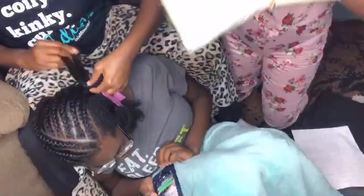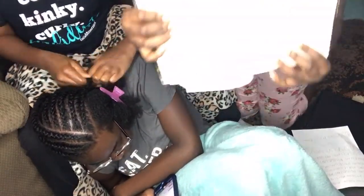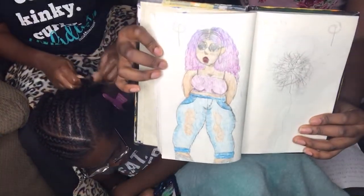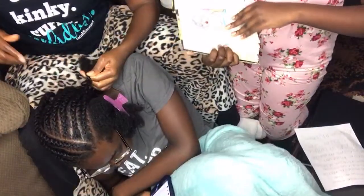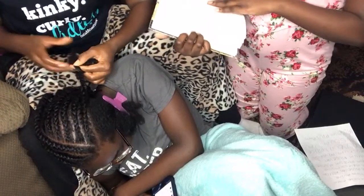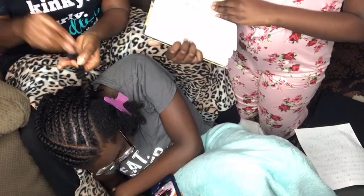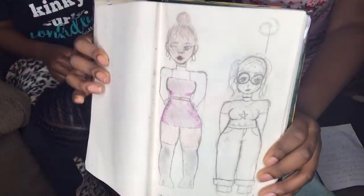So, do you ever trim their ends? Yes, I do. I haven't trimmed it in a while, and I think that's probably why it's tangling so much. You can look in the playlist called Trimming Natural Hair. You can see how I trim their hair. I need to put more cream here. But yeah, I think our hair needs to be trimmed. Yeah, I think it does need to be trimmed.